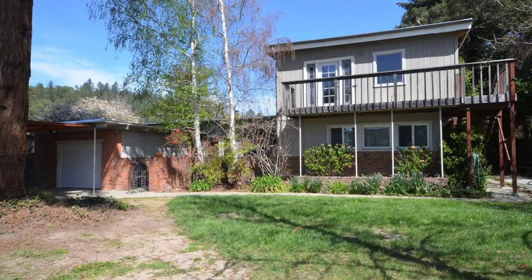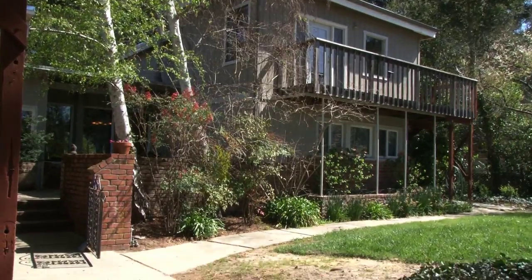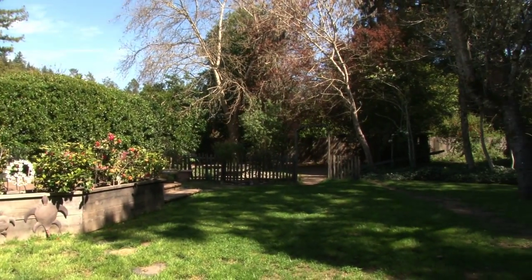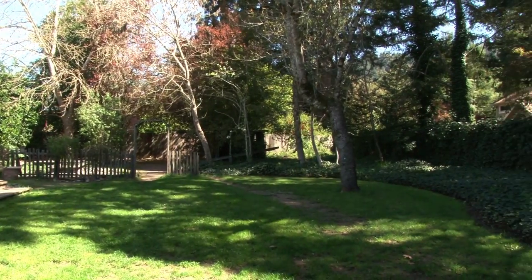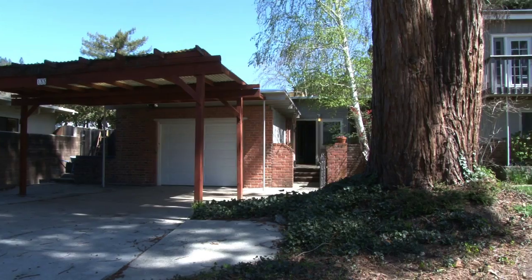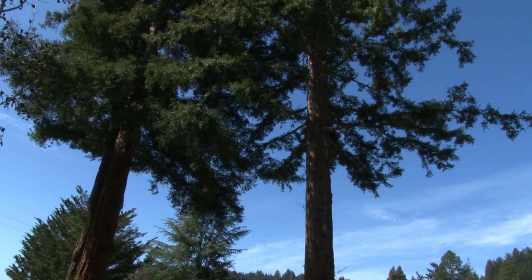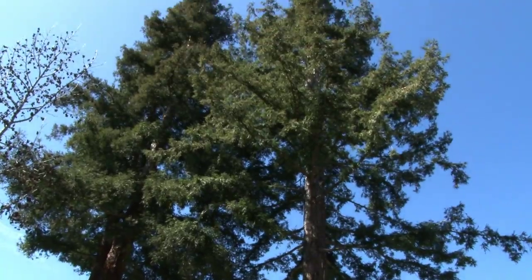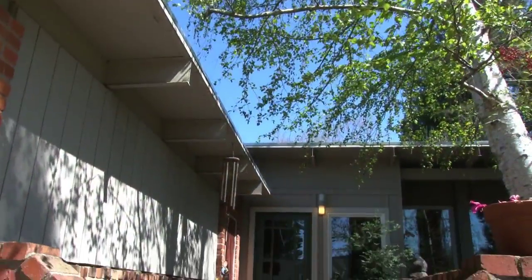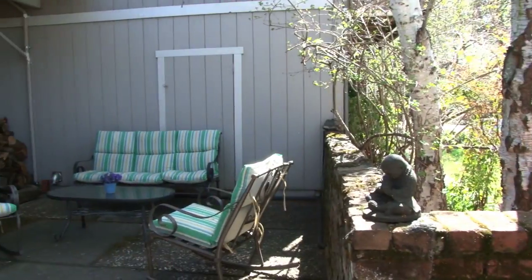Enjoy this fabulous three-bedroom, two-bath, 2,010 square foot home on just over one-third an acre of all flat, usable, park-like setting. From the moment you drive in on the oversized driveway, you see three majestic redwoods in the front yard. A darling brick courtyard welcomes you to your front door.